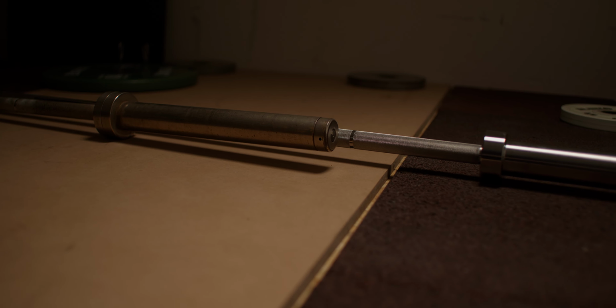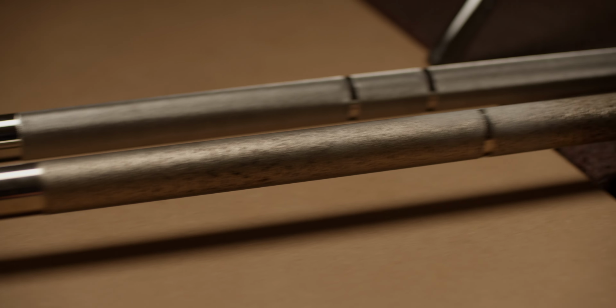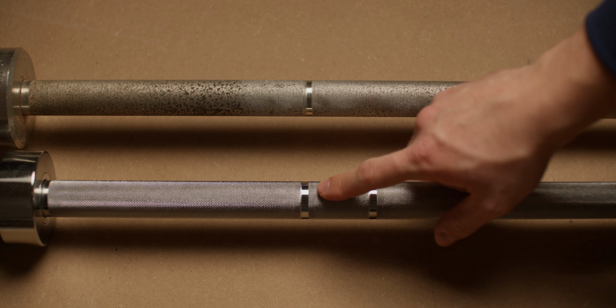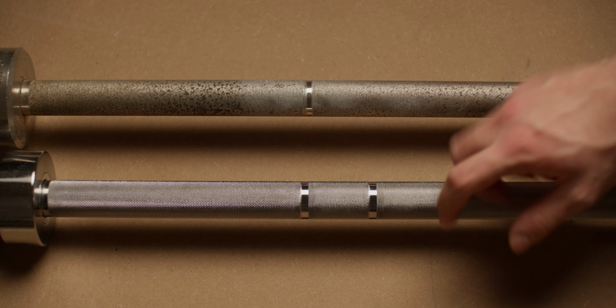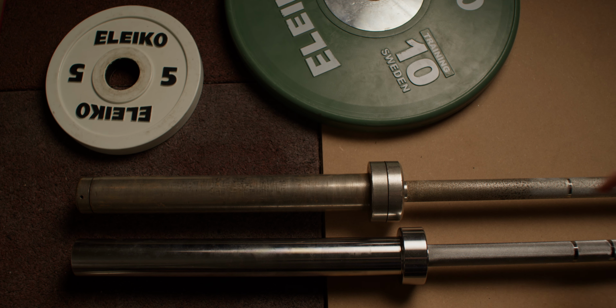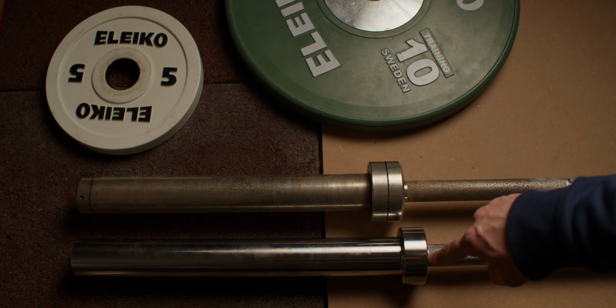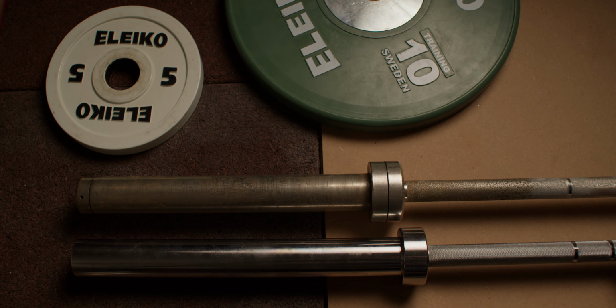The bar itself is 220 centimeters long, just like modern ones. As far as I could find, it's from the 1970s. The markings on the bar are in the exact same spot as modern bars, but there are some subtle differences. The inner distance from collar to collar is a few centimeters longer than today's bars. That means the sleeves, where the plates are loaded, are slightly shorter.